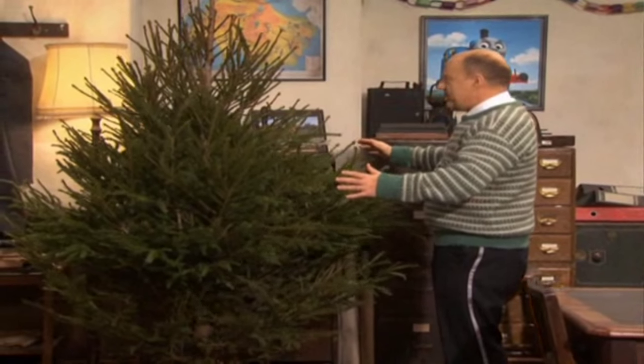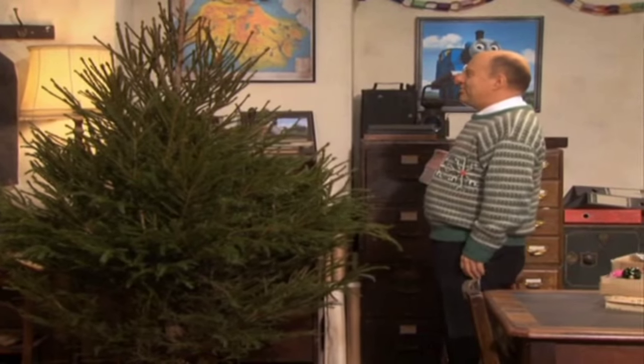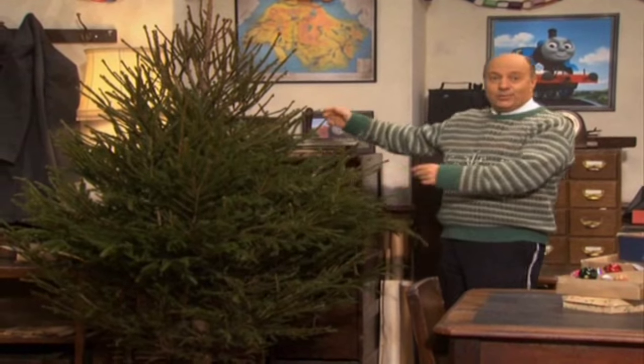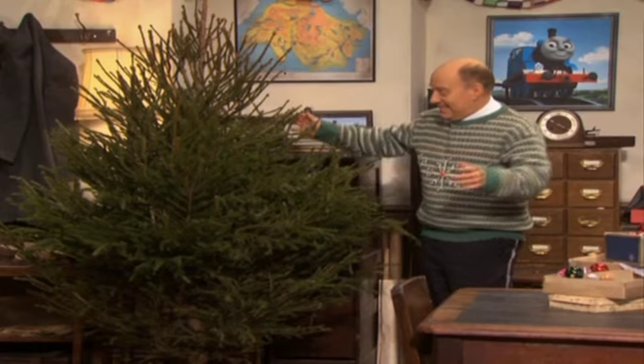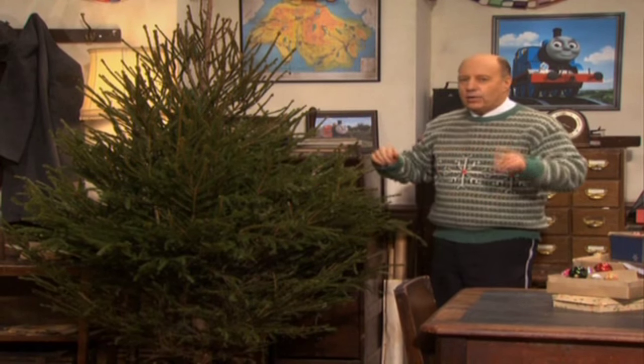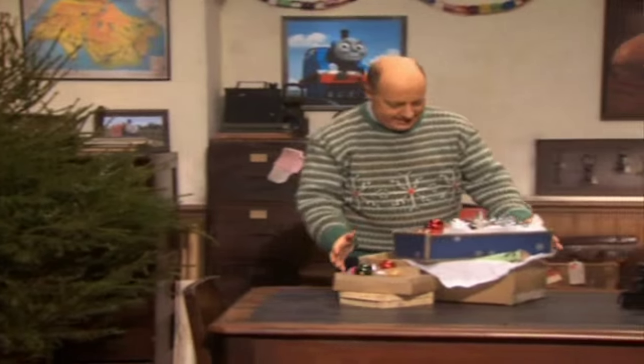Oh, that should do it. What a splendid tree. Hello again. I'm back. Did you guess what I was collecting? That's right, it's a Christmas tree. It's tall and it's green and it'll look very pretty when I've decorated it.